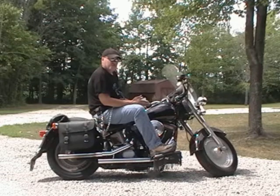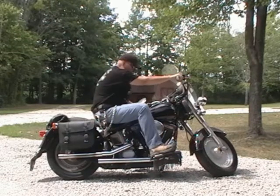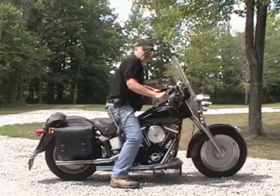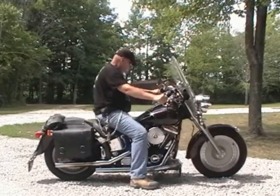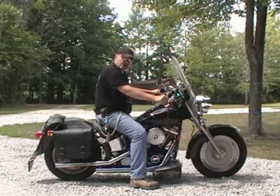Once you've got yourself seated on the bike, grab hold of the handlebars with both hands and push it up off of the kickstand and straighten out the front tire. At that point, you'll want to put your kickstand up.